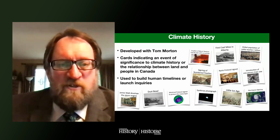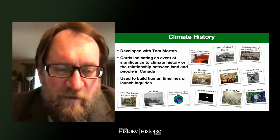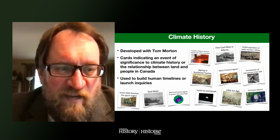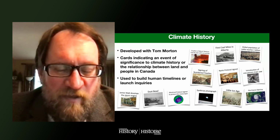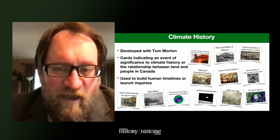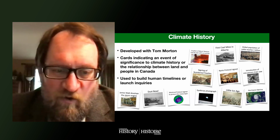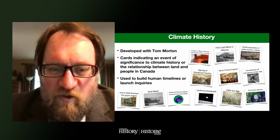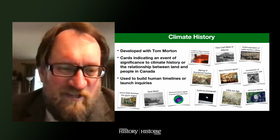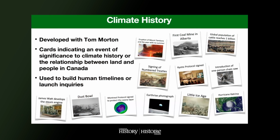Another one of these place responsive approaches is an activity I developed with Tom Morton, who I think might be in the Zoom room today. And it's a series of cards that indicate an event of significance to climate history or the relationship between land and people in Canada. And we use these to build human timelines, and they can also be used to build discussions around the impact of significant events around climate change, and indeed to launch inquiries as well. Tom and I had a lot of fun putting these together because we kept coming up with new evidence of some significance in the historical development of the Earth and climate and CO2 and so on. And we started with about 40, and I think we're up over 100 now of these events.